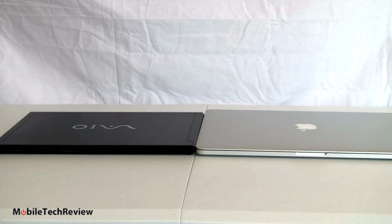The Vaio Z is a 13.1-inch machine, so you're talking about a smaller display, a smaller class of machine, though also powered by a full quad-core Core i7 Ivy Bridge CPU with just Intel HD 4000 graphics. It doesn't have that dedicated graphics option there.